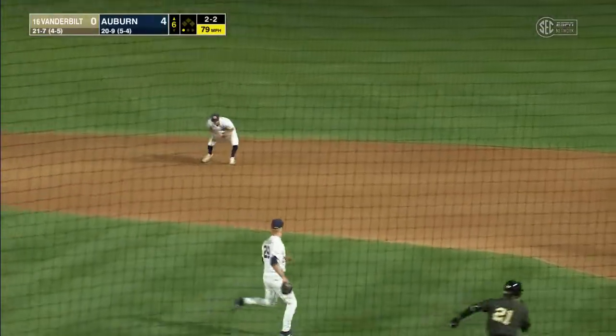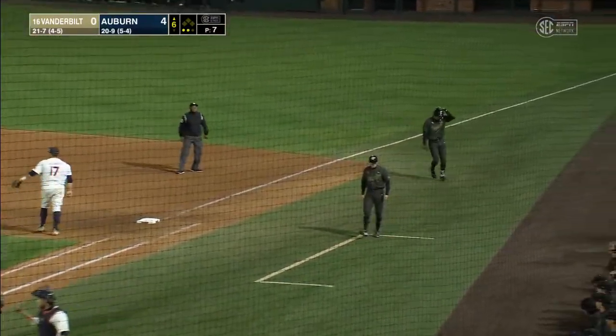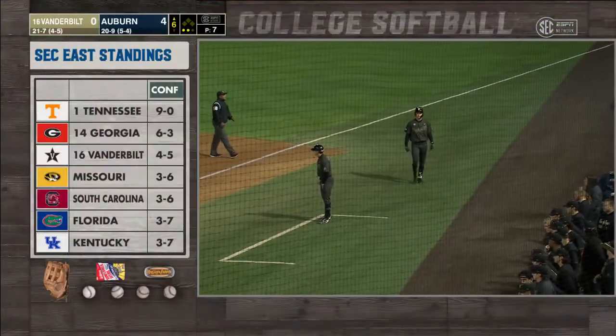Softly hit to second. Foster on the slow roller. Quick release to first, and retires Hewitt on the 4-3.